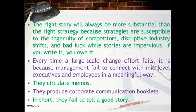Every time a large-scale change effort fails, it's because management failed to connect with mid-level executives and employees in a meaningful way. They circulate memos. They produce corporate communication booklets. In short, they fail to tell a good story.